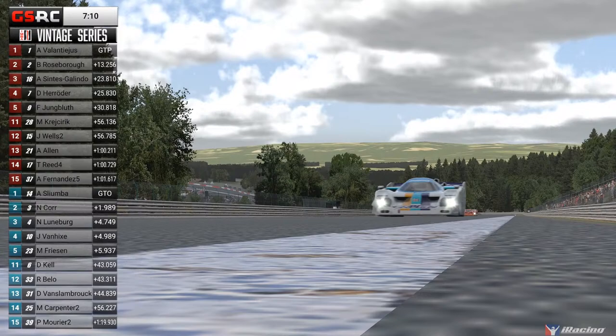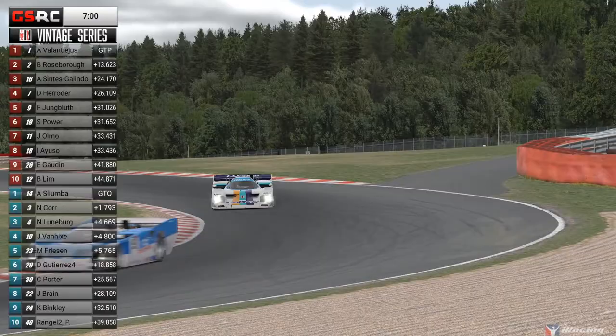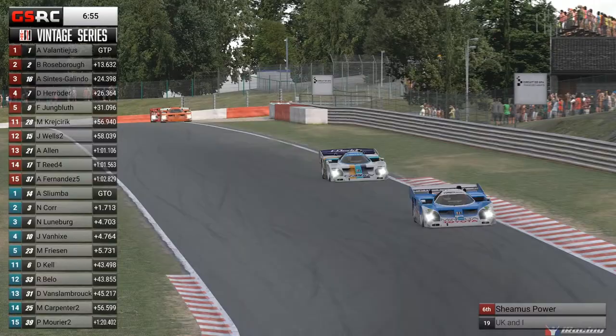But at the moment, we see here this battle is firmly set between the number 19 car here of Leslie, or excuse me, apologies to Leslie for the mispronunciations there. But as well as, I think that's Power, excuse me. Yeah, we just missed Power in the background.